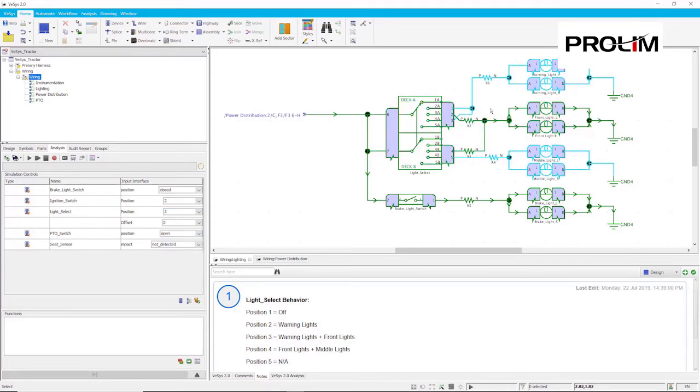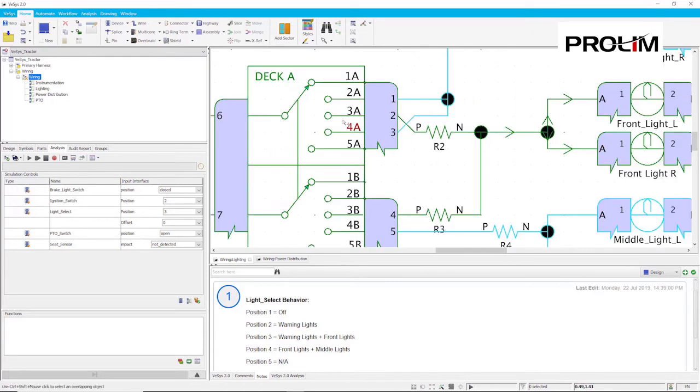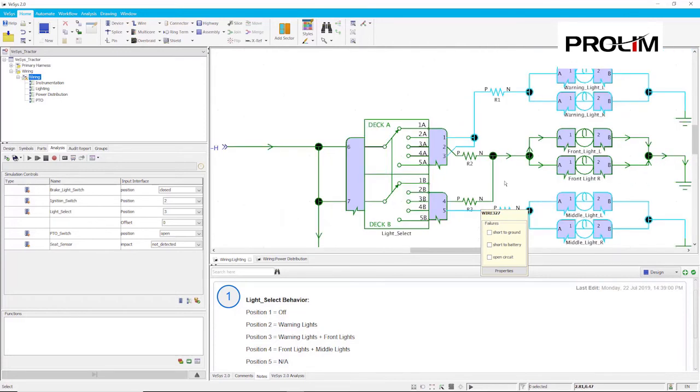Let's take a closer look at positions 3 and 4 to see if we can figure out what the issue might be. For position 3A of our switch, it goes to wire 253 and our front lights. And for position 3B, it goes to wire 250 and also to our front lights. It appears that the problem in this case is there's currently no connection to our warning lights, so this particular state can't be satisfied.